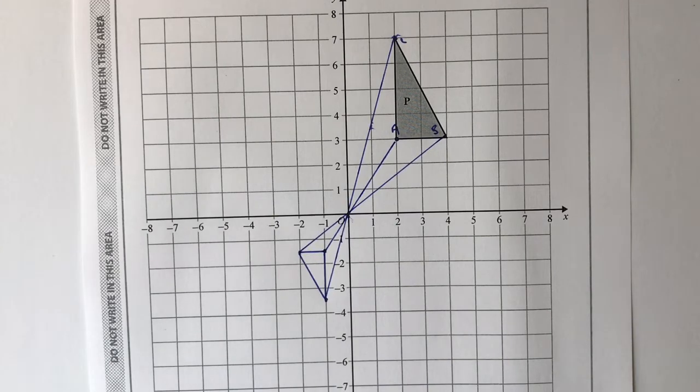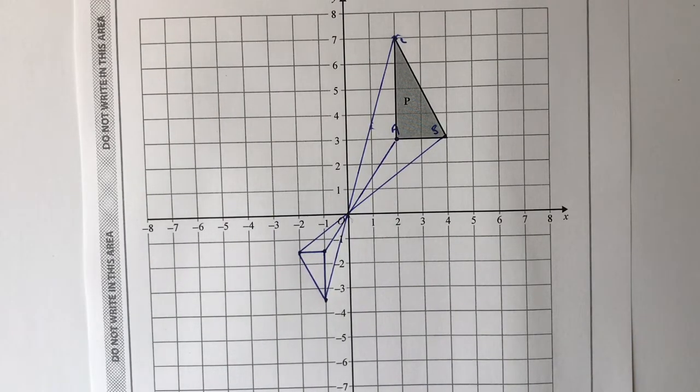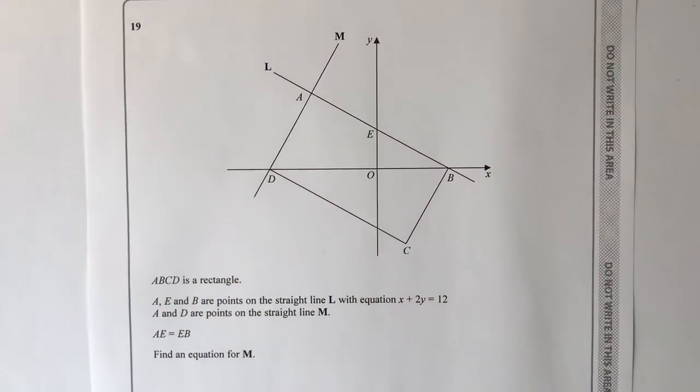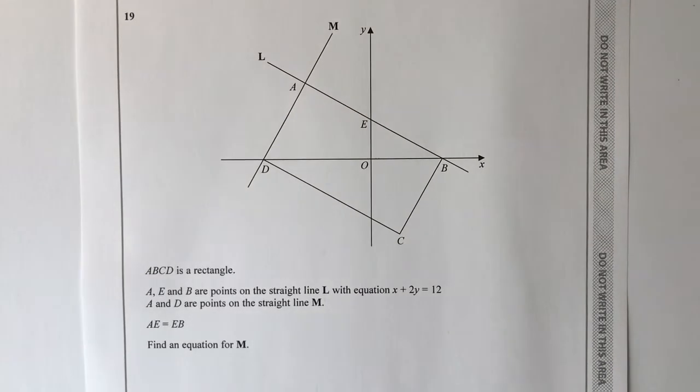Okay, so hopefully that's okay for you, and it gives you some idea of how we work with negative scale factors. If you're not sure about any of these things, please do have a look on the channel, and there is a playlist that has quite a few examples of this type of question. Okay, let's move on to question number 19. We're about 4 or 5 minutes into the video or so. Please do stop the video, have a go at this question and see how you get on.